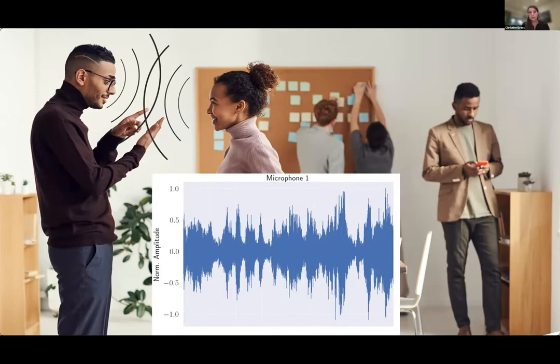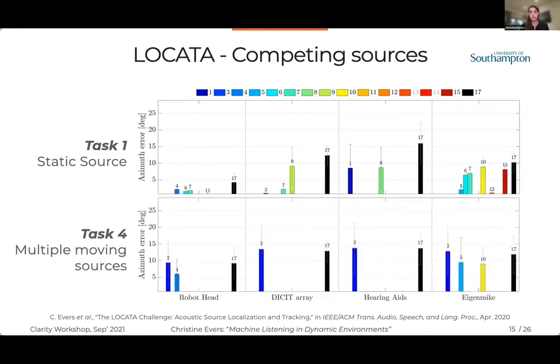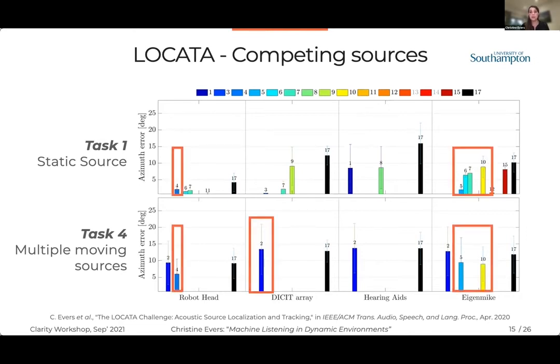So we need to address a source separation problem here whilst simultaneously trying to make sense of this continuously changing world, which is obviously a very, very complex problem. As a consequence, what we observed in the LOCATA challenge is that out of the few approaches that even attempted to address the task involving multiple moving sources, task 4, the performance dropped quite substantially, in some cases leading to errors of over 20 degrees.